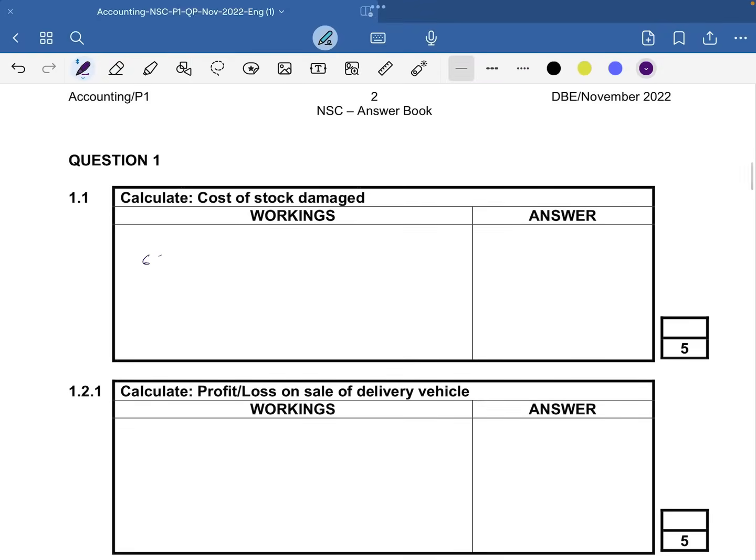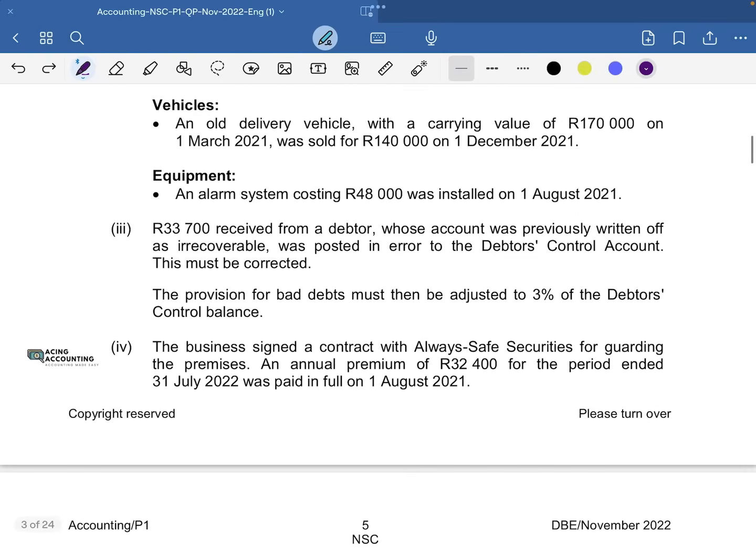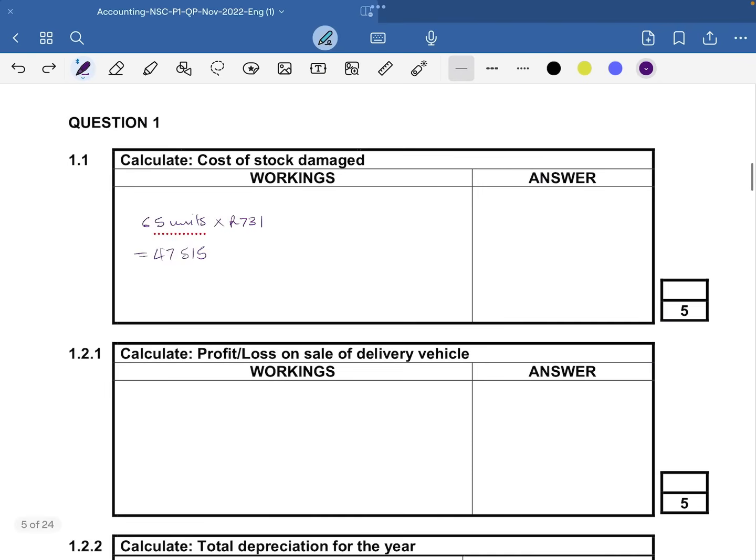Then we'll say 65 units times 731, which will give 47,515. But remember to show all your workings here. See how I've placed all my workings all over the question paper? Make sure not to do that. Just show all your workings in your answer book.